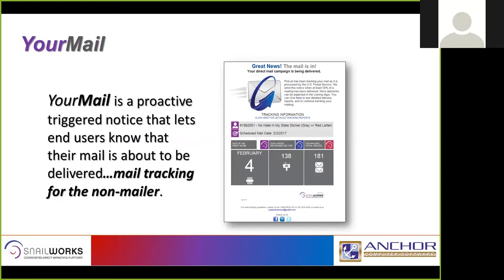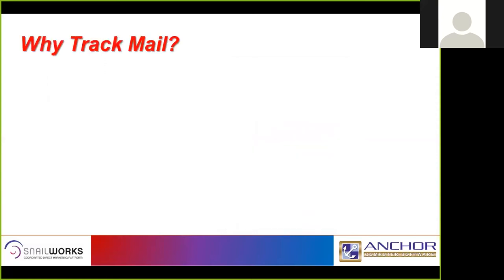One that I do want to show, that you really don't see as you go through online, but we think it's a big deal, is called Your Mail. This is a simplified mail tracking report that you can set up to automatically email out to your customers or even their customers, anyone you want to send it to. You can see it doesn't really look like a mail tracking report. It's simplified. It's only good news that your mail is getting delivered. So this is one of the features, when we talk about client-facing reports, designed for non-mailers, essentially. We call it mail tracking for the non-mailer.